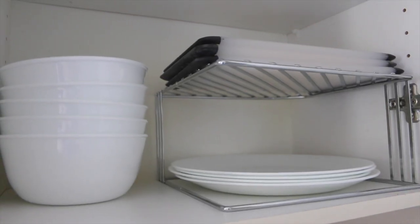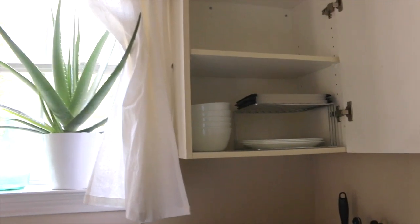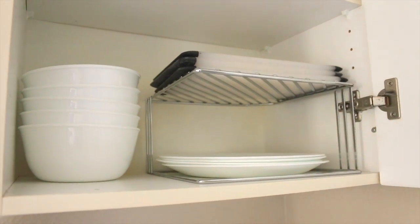The really great thing about these cutting boards is they store so easily. So I keep them right above my plate. So my plates are on the bottom in my plate organizer, and then these cutting boards are at the very top. And it works really well that way. I just love these cutting boards.